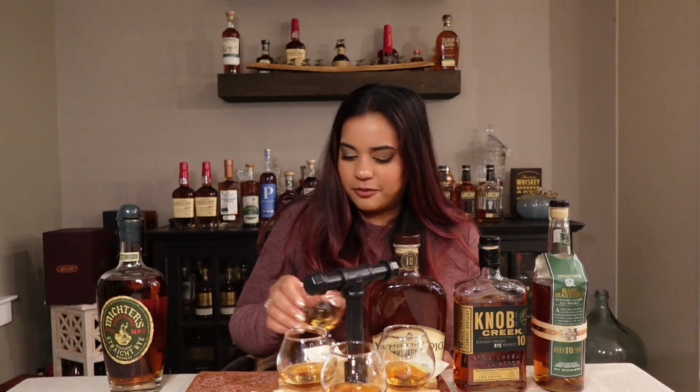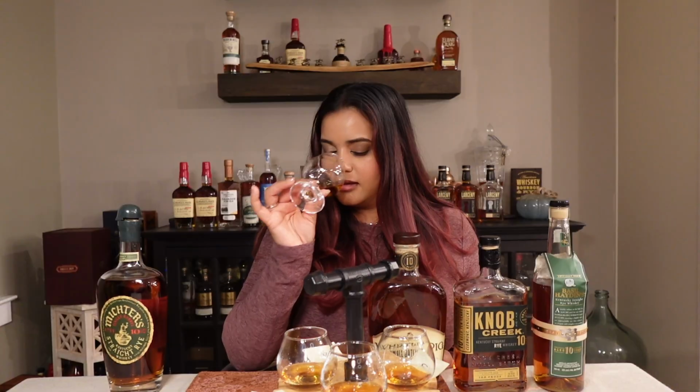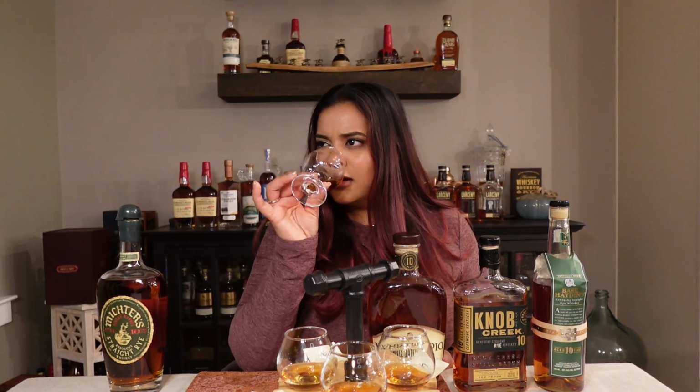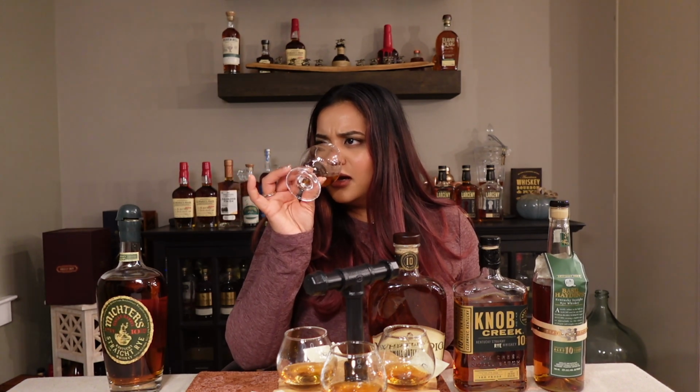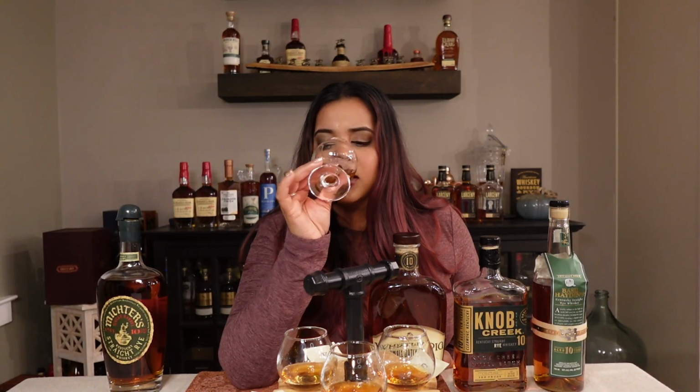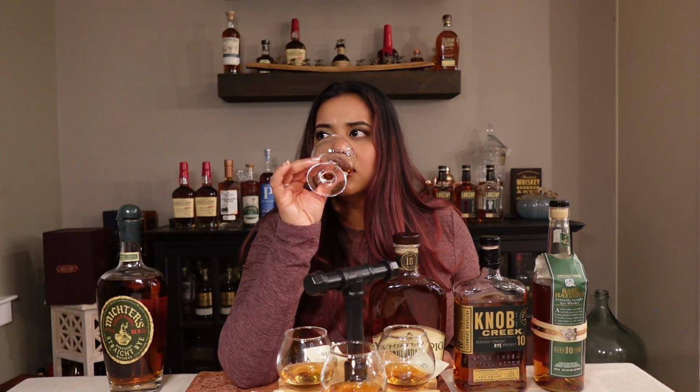All right, let's go for number 4. Ooh, the aroma smells like pear and apple. Like it smells like wine. It's so citrusy. I actually really enjoyed the aroma in this one.